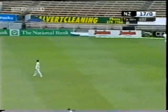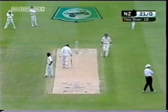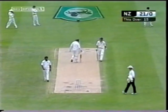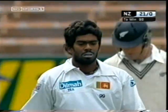It's gone for this one. And he's got it fine enough. It was off the gloves. I don't think it was well controlled. There's a man there catching round the corner. It beat him, went too fine for him, and also beat the man running around the boundary. Positive start.